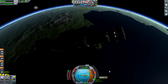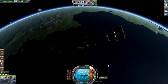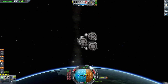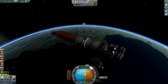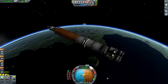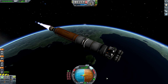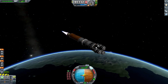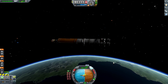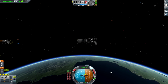So speaking of destination, we need to get to the apoapsis and insert the spacecraft into an orbit. We don't have a marker for our target, so we are way ahead of it. All right, let's begin the orbit insertion burn. Good. A little bit late. And we're out of fuel, so let's say goodbye and start the upper stage.